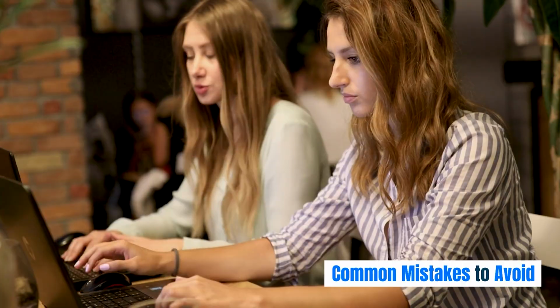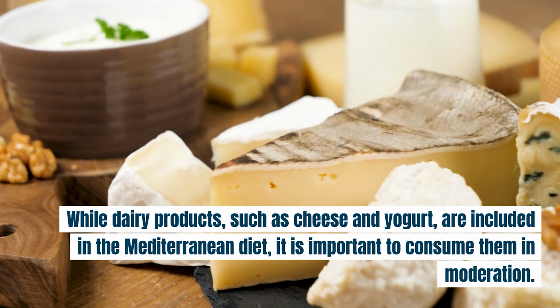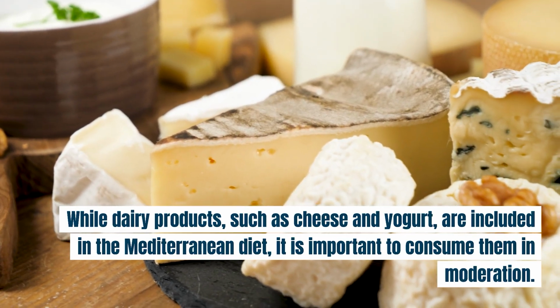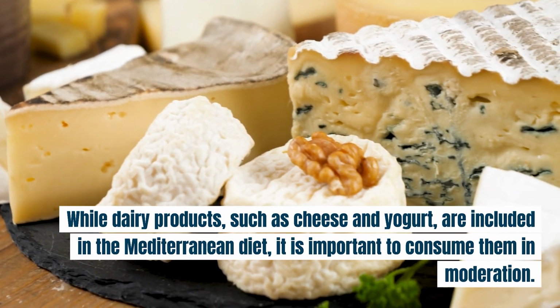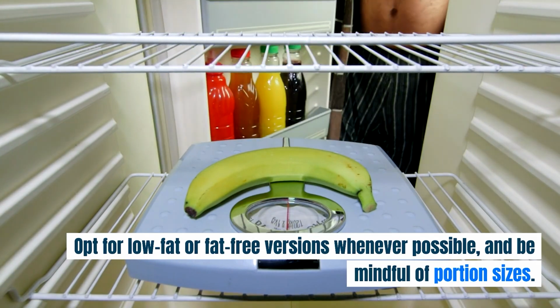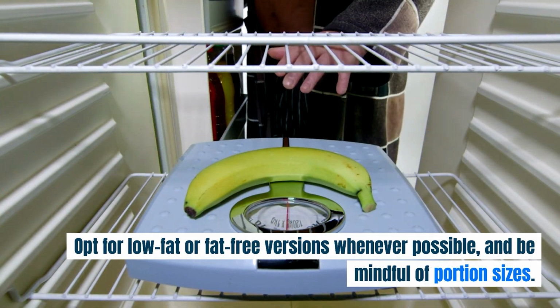Common mistakes to avoid. Too much dairy. While dairy products, such as cheese and yogurt, are included in the Mediterranean diet, it is important to consume them in moderation. Opt for low-fat or fat-free versions whenever possible, and be mindful of portion sizes.